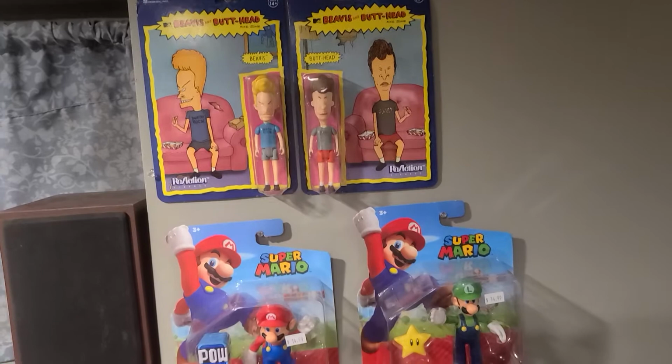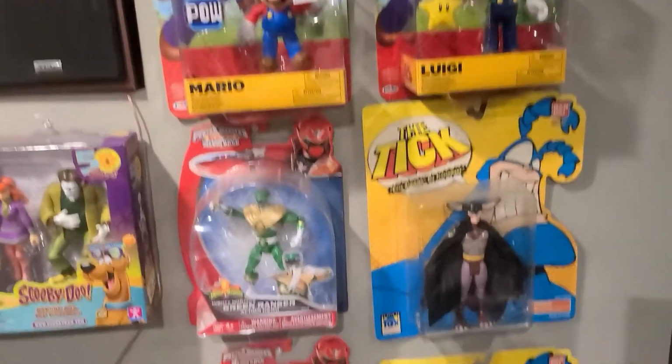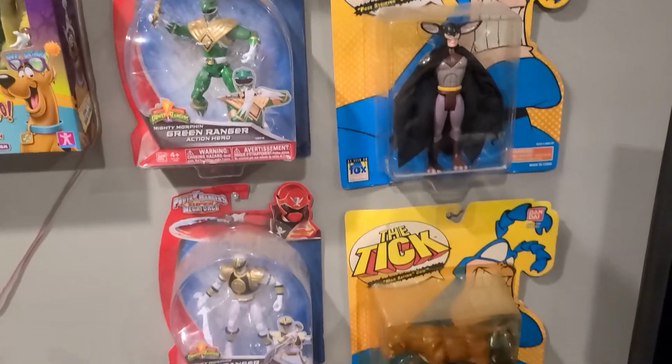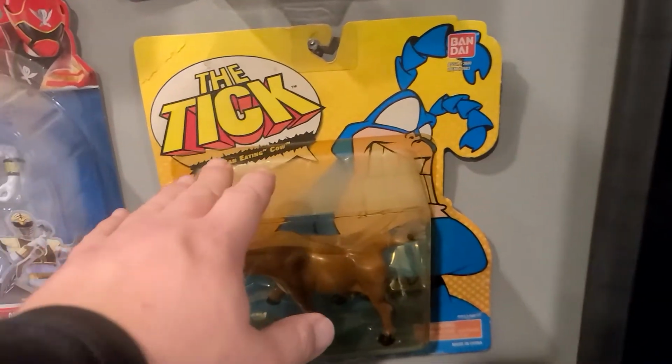So we've got Beavis and Butthead, which I've gone over a few times. Got the Mario Brothers. Here's my Tick figures right here. Oh, my man-eating cow. She got sun damaged, and it's one of my oldest figures.